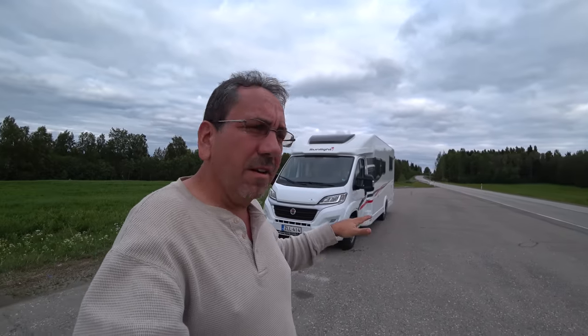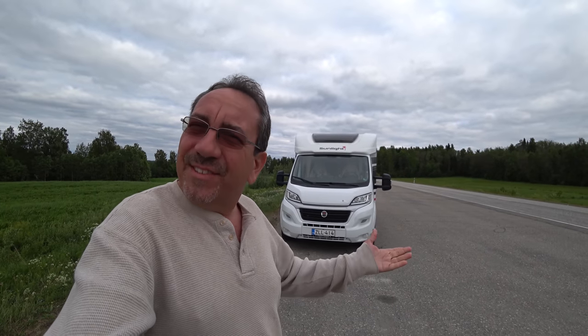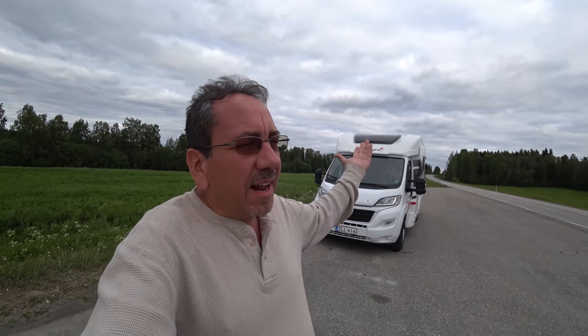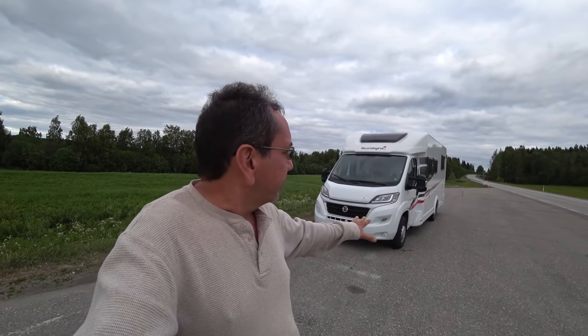I do believe that in all these parking areas on the side of the road, you're allowed to overnight, you know, boondock, if you really have to. Nobody is going to bother you. They have a law here called every man's right or something like that. So basically, as long as you don't bother the property or the environment or what have you, I don't know exactly how it works, you are allowed to stay. And that's what I might do tonight later on.